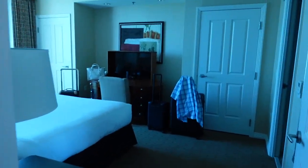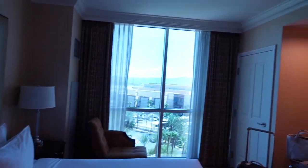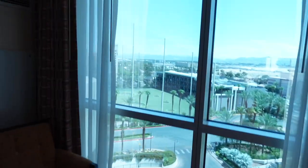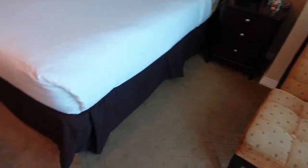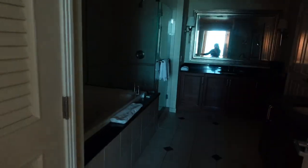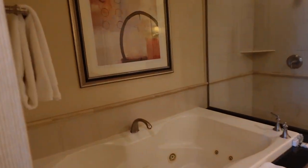Then you come into the bedroom, and here is the bedroom. Nice view here as well. Let's see here. All right, here's the master bathroom.